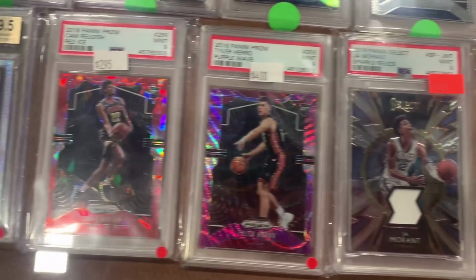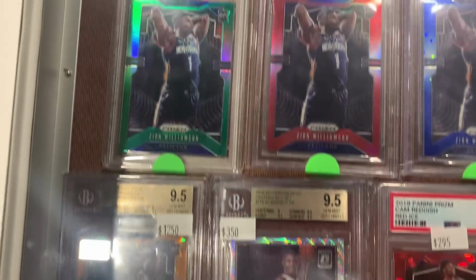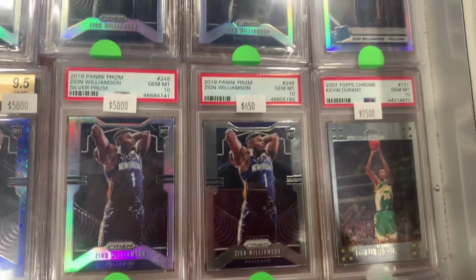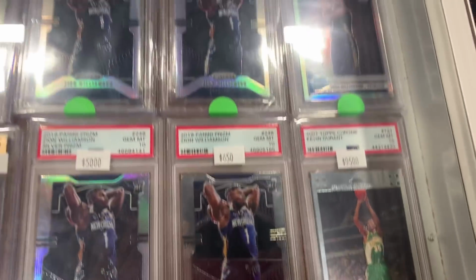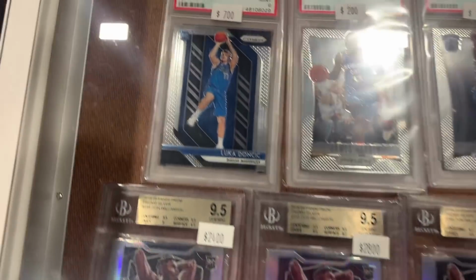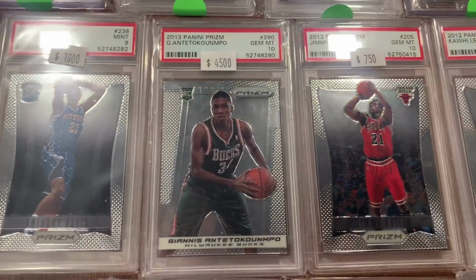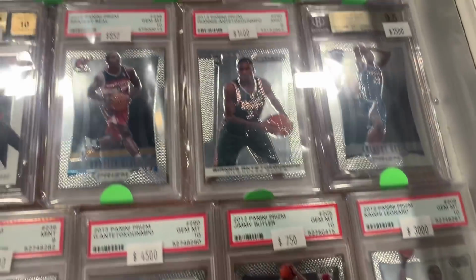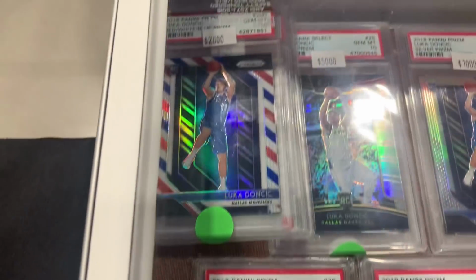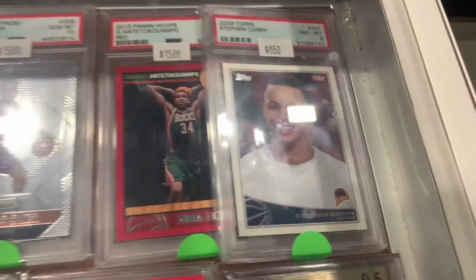Here's some basketball. Shine. Little Zion, rainbow parallels, KD, more Zion, look at that glow. Doncic. Giannis, more Giannis, Trae, look at that glow. Wow, these cards are so brilliant. Steph, woo.